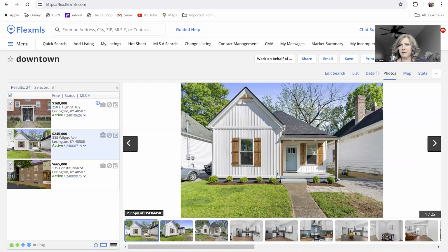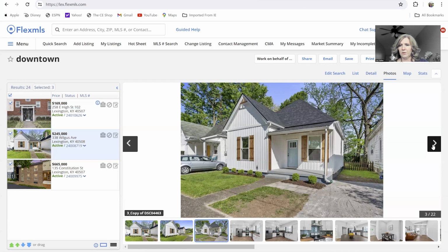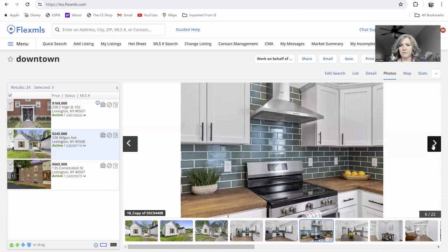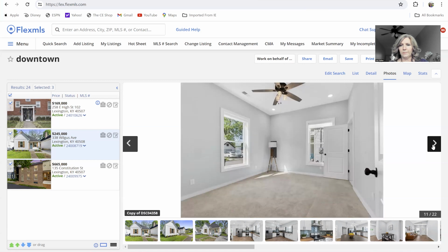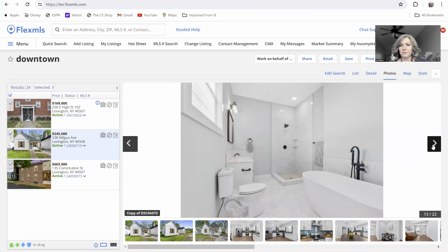Now look at this really cute property here. Looks like it's been completely redone. The houses around it look really nice. Check out that kitchen. I mean, just beautiful. Tile backsplash, wood countertops, all neutral paint, new flooring. Let's see if we can, bathroom is so pretty.